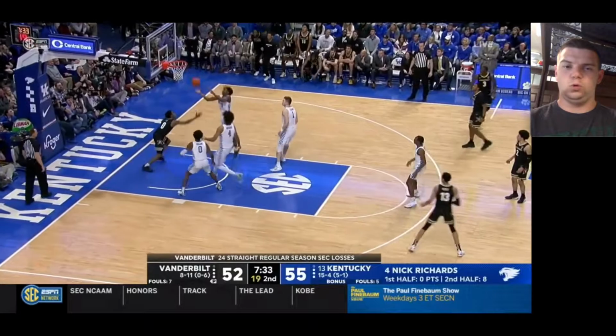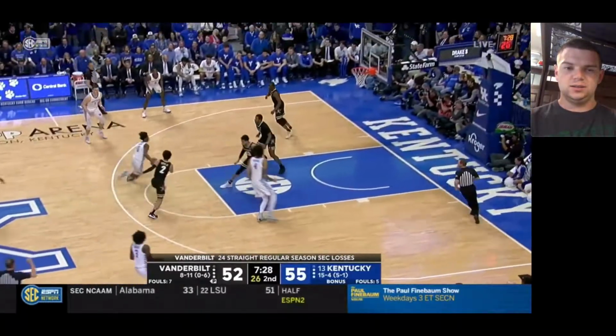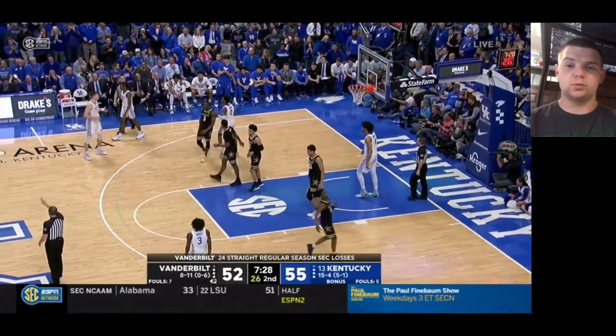Yep, they had him. Ooh. So you can see he does have that explosive verticality. It's just that was a bad pass. But it was a nice action set up by Vanderbilt, I'll say.